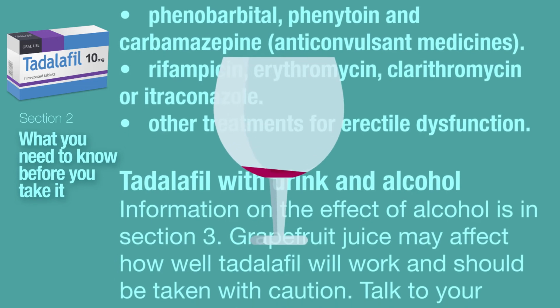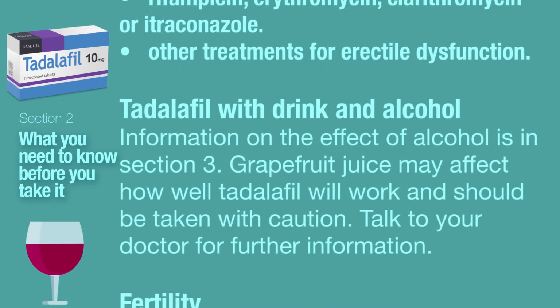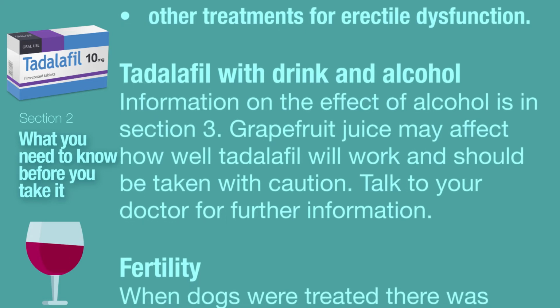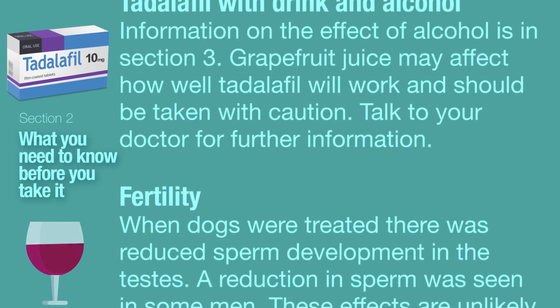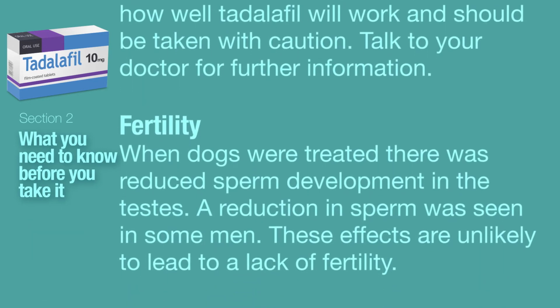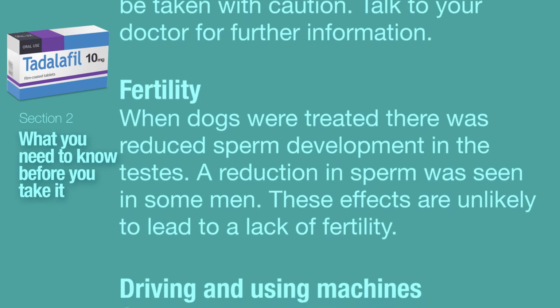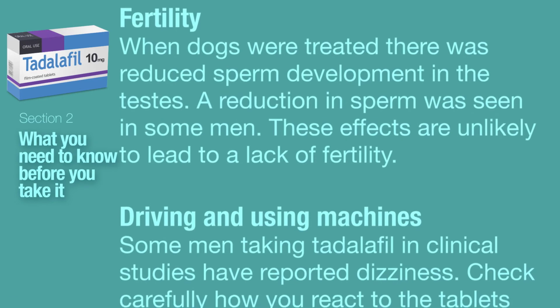Tadalafil with drink and alcohol. Information on the effect of alcohol is in Section 3. Grapefruit juice may affect how well Tadalafil will work and should be taken with caution. Talk to your doctor for further information. Fertility. When dogs were treated, there was reduced sperm development in the testes. A reduction in sperm was seen in some men. These effects are unlikely to lead to a lack of fertility.